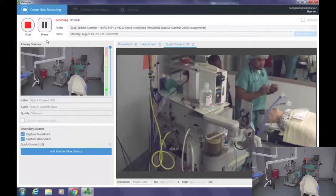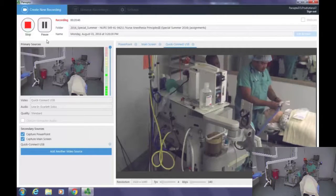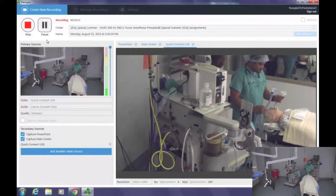Now, since this is the double-lumen tube, what we could do is try to isolate each lung.